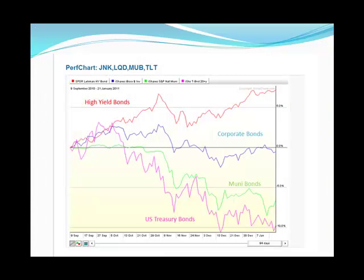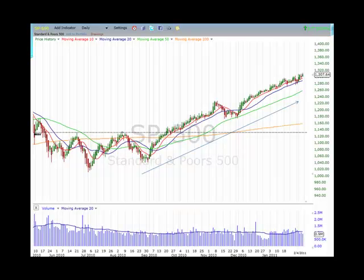First, a short comparison here. This shows you what the high yield bonds are doing compared to corporate bonds. Munis, of course, are in the tank, as well as treasuries, and corporate bonds are going just kind of flat. So we are invested in the right place at the right time as far as the bonds go.